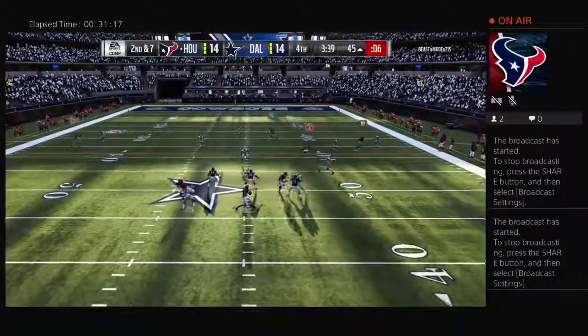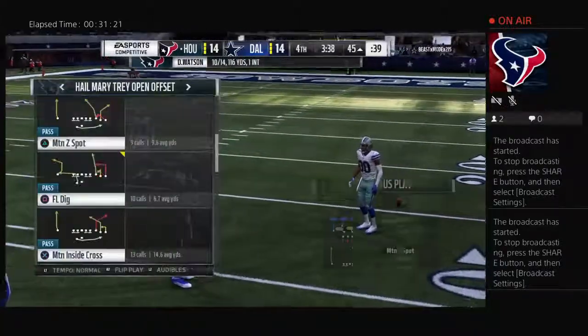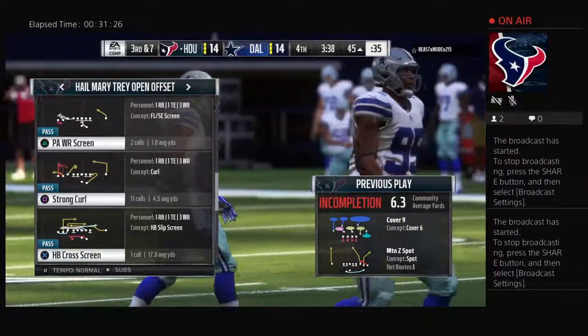Here's Watson to throw on second down. Oh, the ball comes out on the hit, but they'll say it's incomplete. Will Fuller was the intended target, and it's third down.